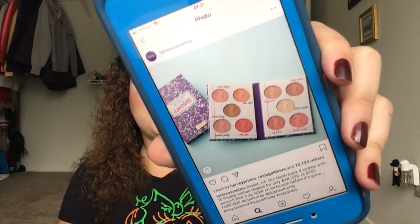Next, we have the Tarte Blush Book. They've come out with these quite a few years, and they were these giant ones. Like, they were literally this big. And so now they've done an actual book, and I think that's genius. They also did the little circles. I don't have one.